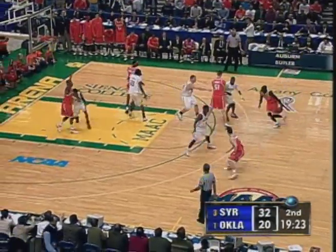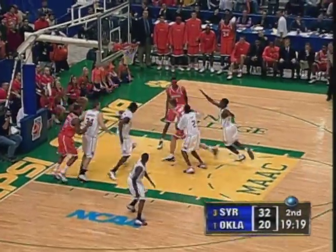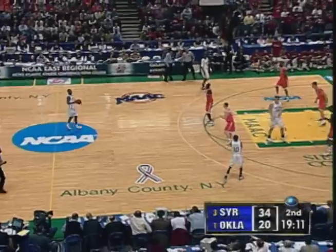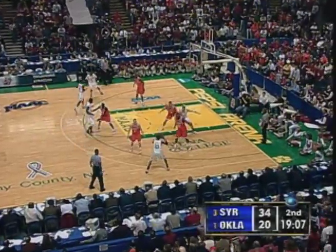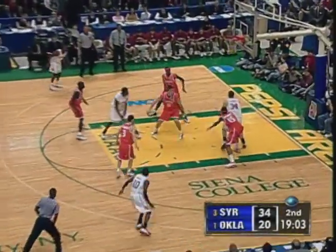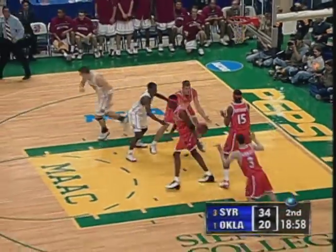Hollis Price 0-for-6, no points. Dwayne, a 15-foot pull-up, no. Forth with the rebound, and it's a stick back. Boy, big bucket by Craig Forth. He's a guy that doesn't finish well around the basket. That should give him an awful lot of confidence and give his team confidence. Largest lead of the game for Syracuse. A minute in, here's Bookout, and it rims off.